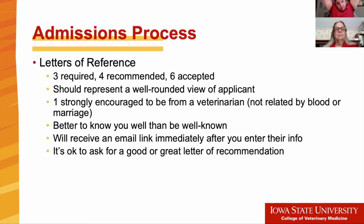The other letters can be from anyone that you would like. We would like them to give us a well-rounded view of who you are, and they should know you well. So if you have a state senator or the president of your university or whatever write us a letter of recommendation, unless they know you well and can speak to your qualities and your qualifications, we don't care. We would rather have someone who can actually let us know about who you are. So those are really our requirements.